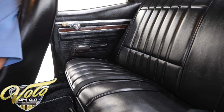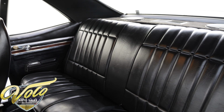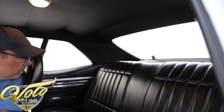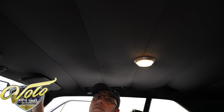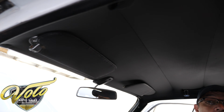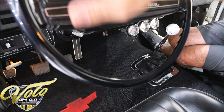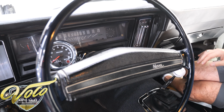The rear deck has 6x9 Alpine speakers and a factory rear defogger. The sail panels and headliners in excellent shape. Visors are real nice. Mirror looks new. Dome light works. Steering wheel's in excellent shape. I almost think it might be a reproduction. It's so nice.